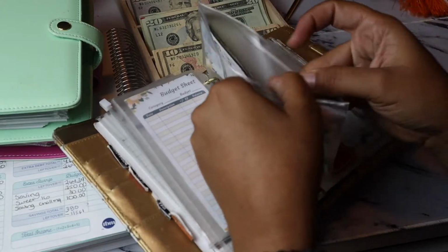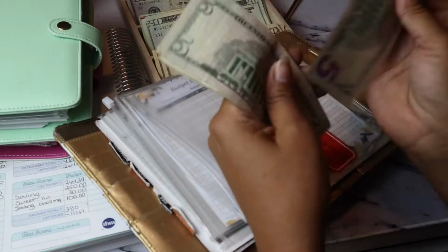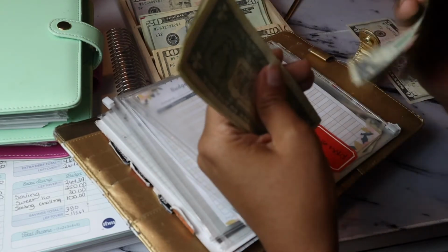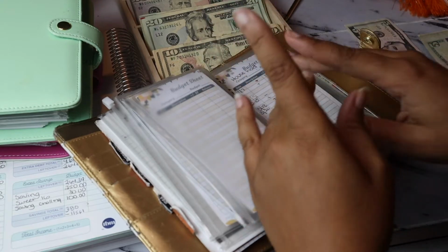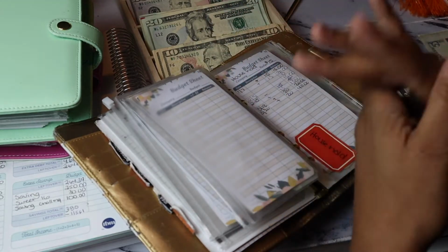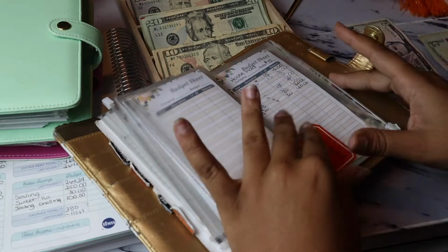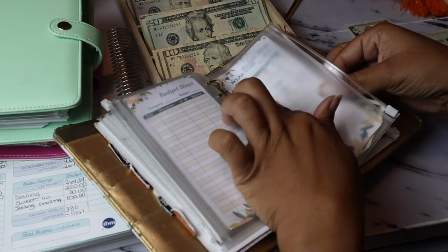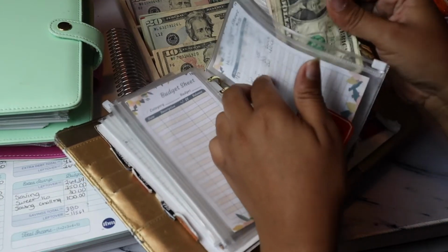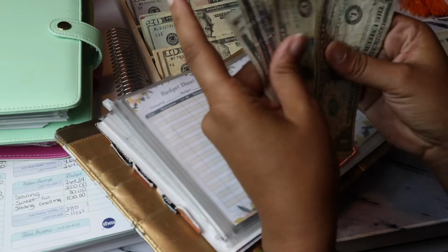So I'm just going to remove some of these. So grocery gas has $5, $10, $15, $16, $17, $18, $19, $20. And if you didn't know, I actually stopped working at my second job, so I'm not driving there, and I'm currently still working from home for my first job, so I'm not using as much gas. And then household, I did use household, and we do have leftover $5, $10, $11, $12, $13.